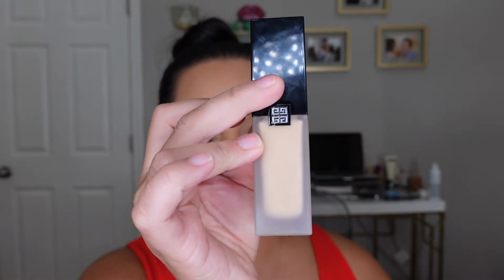Oh, this is a good one. This is the Prism Libre Skin Caring Matte Foundation, and the shade I have is 4W280. I love this foundation so much. I was wearing this a lot, and I had to kind of put it off to the side because I'm like, by the time I show it to you guys, it's going to be gone. But this is another beautiful long wearing foundation. It's a natural matte, and it's just fantastic.